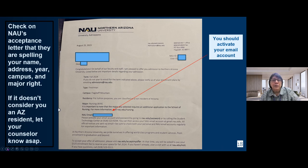But if it's a student who might be undocumented, you might want to take a look at that and make sure that the student filled that part out correctly. It should have your major down. For this student, the major is nursing. And then it will give you an NAU email.